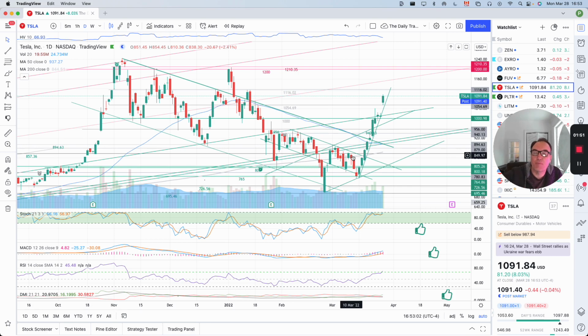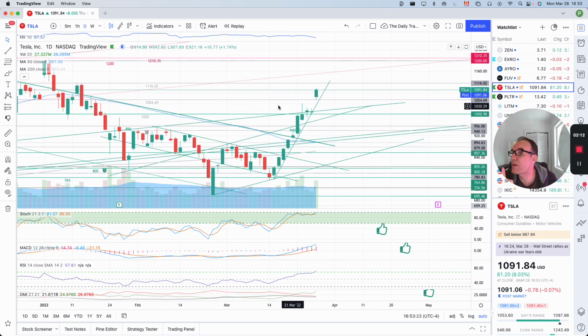If it's a big pullback, then do you need to get out a little bit? Do you need to buy a put, and so on. So we did not have to make that decision at all, because we did not break lower than 1,000, and the stock just shot up like crazy. And I really like when I see this.